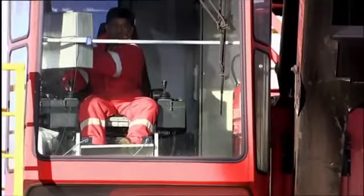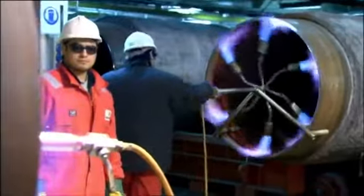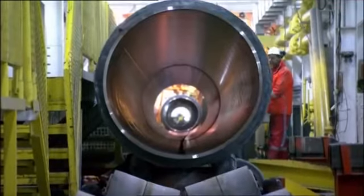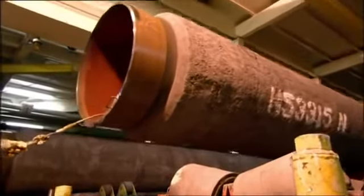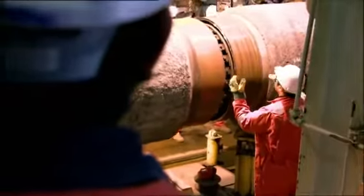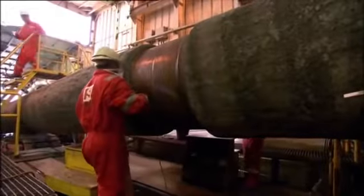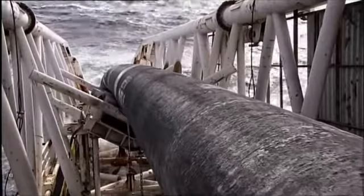Inside, 370 men are working round the clock, heading northwards towards the gas field at a speed of 4 kilometers a day. It's a floating factory, basically. It's a large assembly line. It's a repetitive motion time and time again of putting the pipes together, welding them together to make one long assembly from point A to point B. It's going to pump gas from Nyhammer, Norway to Easington, UK.